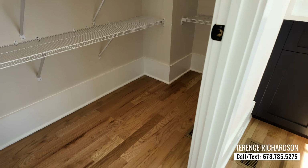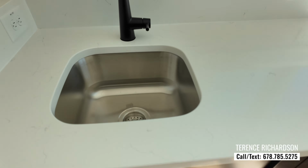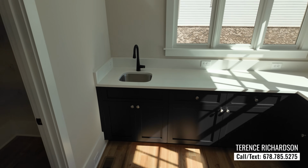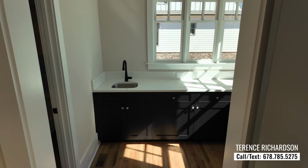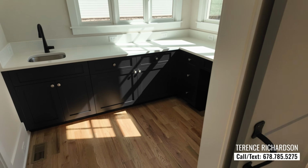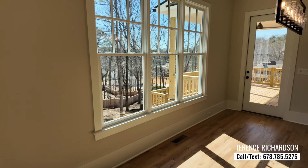Like the wood floors continue in these spaces as well. And then it does have a vegetable sink right here. So yeah, what are you calling this space? Prep kitchen, scullery. There's no dishwasher. That could be a nice little add as well. And then on this side, you've got your dining room.